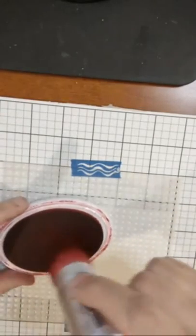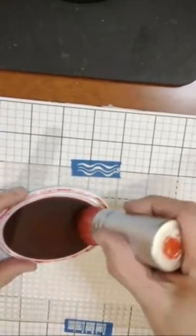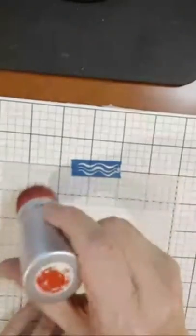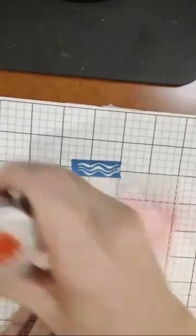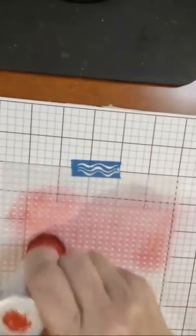Like the felt pads, you'll bang up your foam on the Catherine Pooler. So if you have a soft pad, you just want to go side to side. And then I usually start off my paper and work my way on, because if I have an ink blob, I want that ink blob to be off my paper, not on.